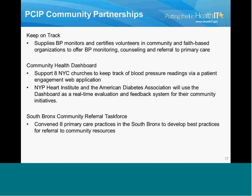We've also convened a South Bronx Community Referral Task Force to better understand how small practices want to refer to community resources. One community resource that we've highlighted for our practices is the YMCA's Diabetes Prevention Program. Through that initiative, providers would identify patients who are pre-diabetic, inform their patients, and inform the Y about these patients to see if they would be eligible and willing to come to a 16-week course to teach them about lifestyle modification.